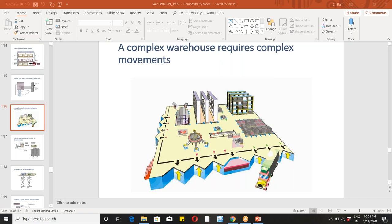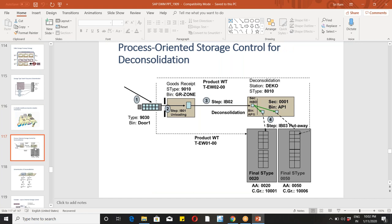Out of it, I'll give you one example, which is the deconsolidation process. Let's assume we have mixed products coming from your vendor, like Coke and Pepsi coming in the same pallet. Ideally, once you receive it in your warehouse, you don't want to store both Coke and Pepsi in the same storage type. You want to separate them.